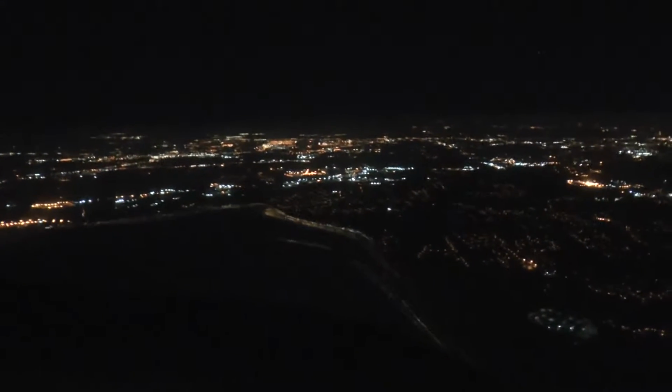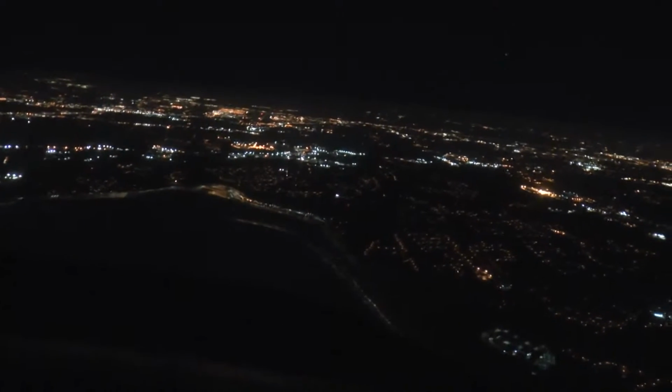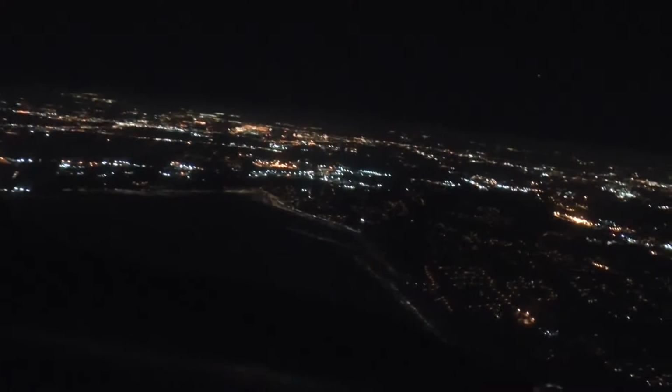2518, traffic, 1 o'clock, 3 miles, big RJ at 6,000. I'm going to do the speed. Traffic inside, Delta 2518. Wait, don't overspeed the prop. That'll be your speed. Let me do this. Okay, you do it. 160, Delta 2518.